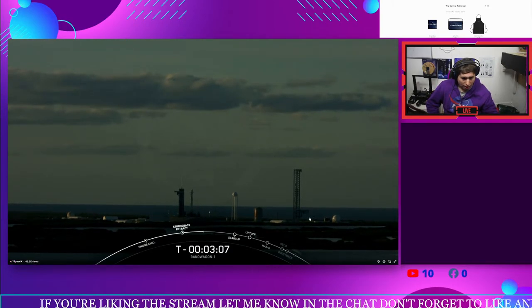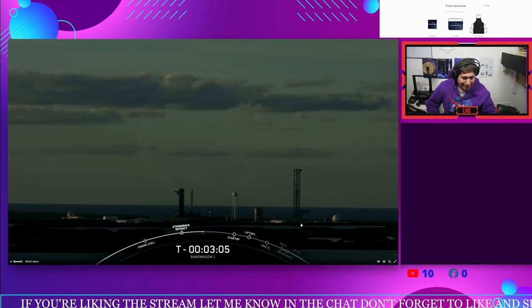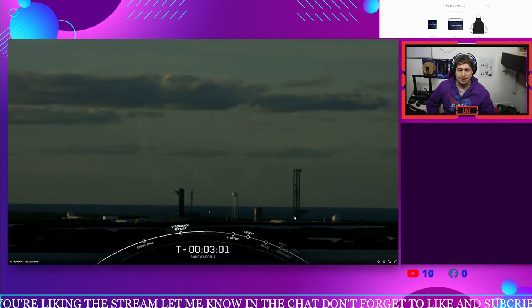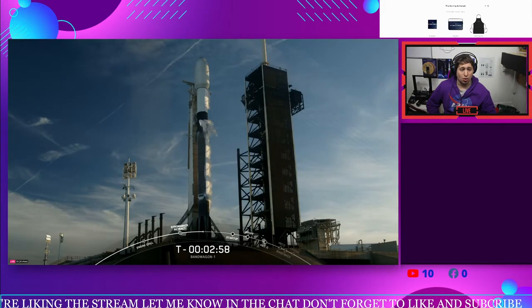Wow. Are all the legs down? Late in the launch count. I can't see any of the legs on the Starship mount at all.